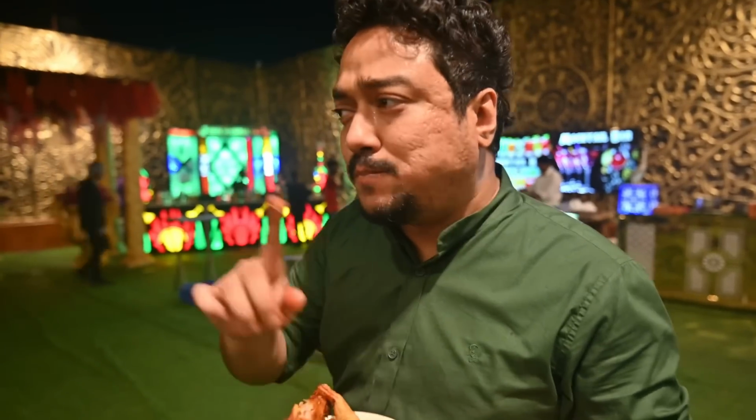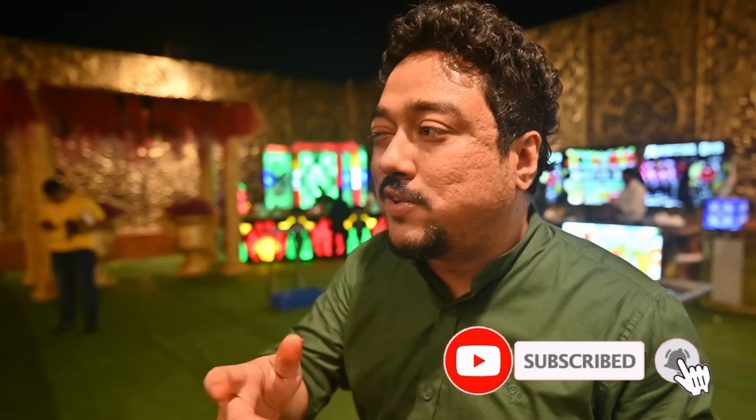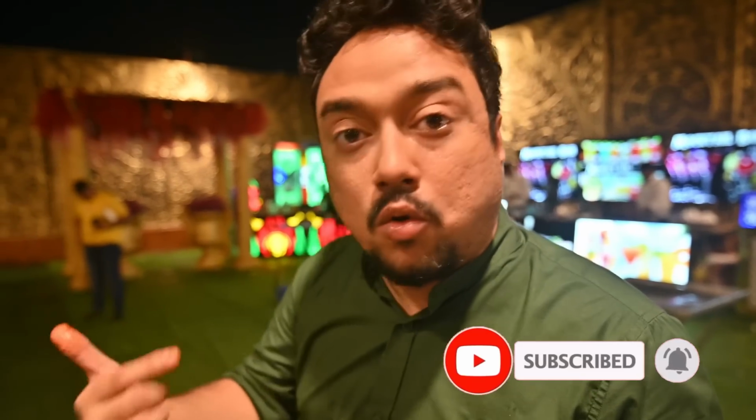I think I like the prawn more than the golden fried. I'm enjoying the tandoor prawn a lot. Normally tandoor prawn is either kept a little underdone or overcooked. Somehow they've managed to make it perfectly today.